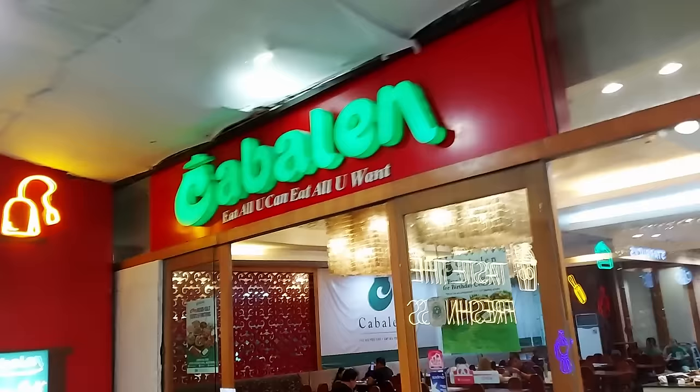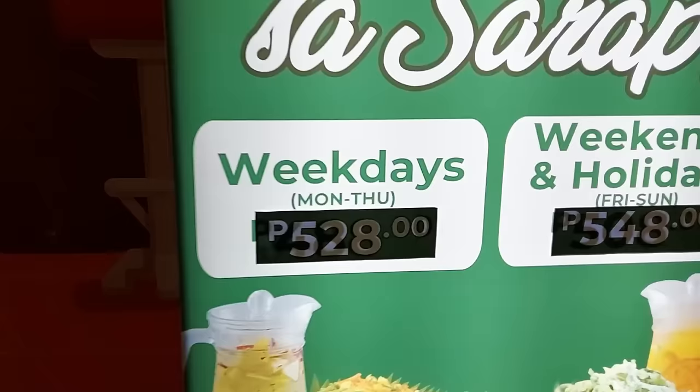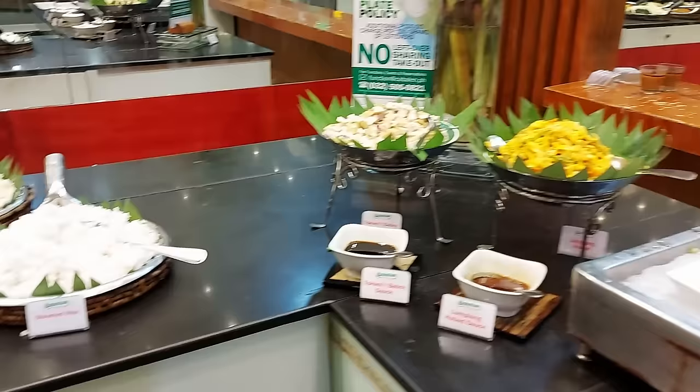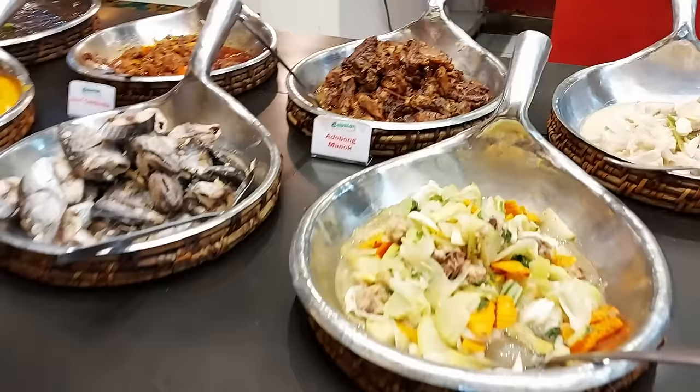We have found number 3, Cabalena. And here are their prices. Eat all you can, eat all you want. Look at all the juices. Straight up, yeah. Whoa. Okay. And then the rices. Loads of different types of rice and noodles. And fish and wow.